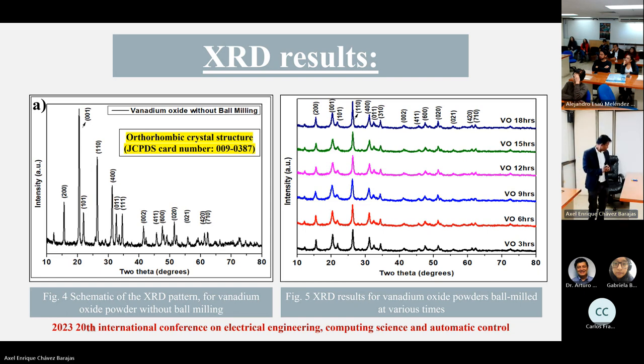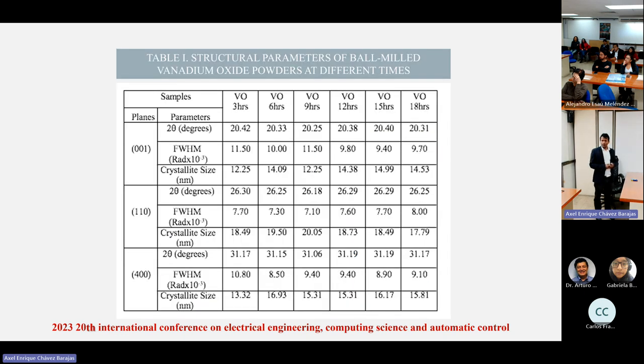Here, the dominant peak before the ball milling is 001, but after that it changes to 110, at around 25. In all cases we have three dominant peaks: 001, 110, and 400. But among them, after ball milling, we have 110 as the strongest. These peaks are related to the orthorhombic structure of vanadium pentoxide, which is also verified by the JCPDS card number 009-0387.